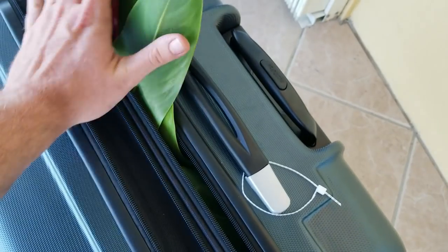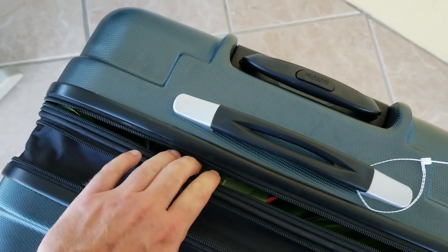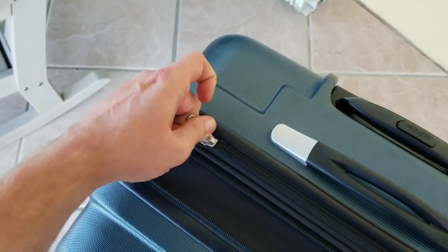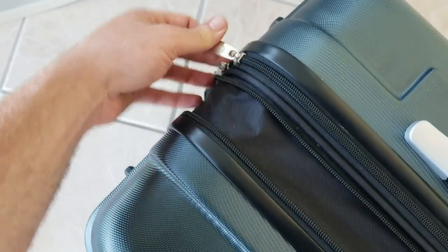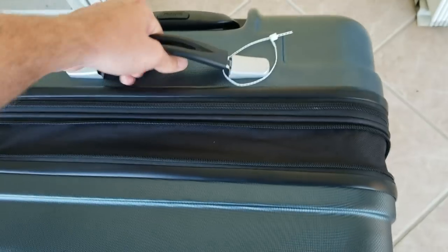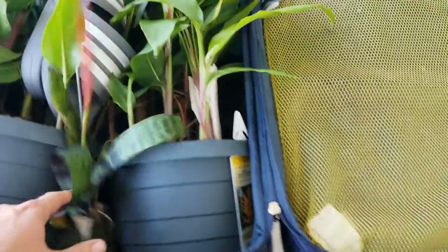I can just gently fold these guys in. Slash smash them, so yes. Not going to be in perfect condition when they get back, but it will be good. I want to make sure it's not too tight, because I don't want it busting open. There's a little bit of a bulge there on the side, but I think it's okay, and it doesn't weigh too much, I don't think. Should be fine.